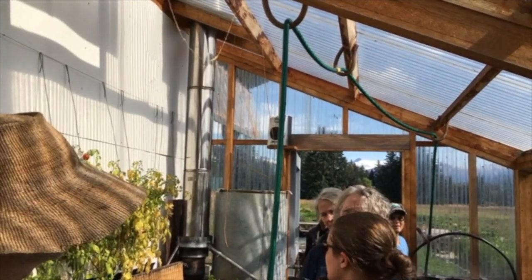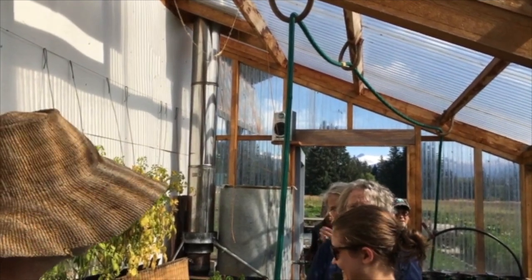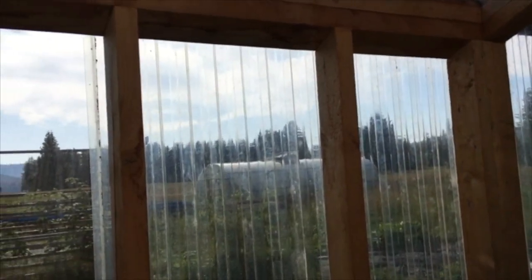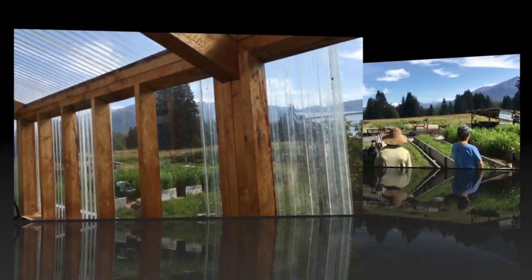So what do you sell the most of? Probably your carrots are fabulous. Carrots are big. And your garlic is really good. I love your garlic. How long is this? Would you say about 20 feet? 20 feet by about 10-ish or 12-ish? Yeah, exactly. 20 by 10. Okay.